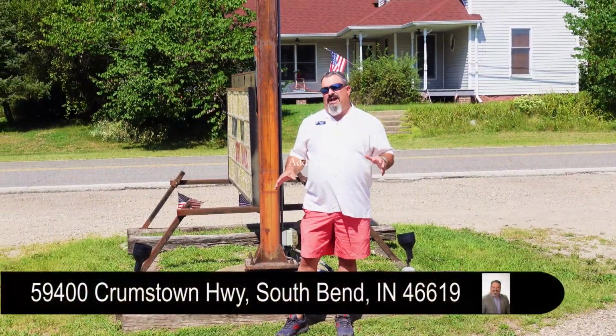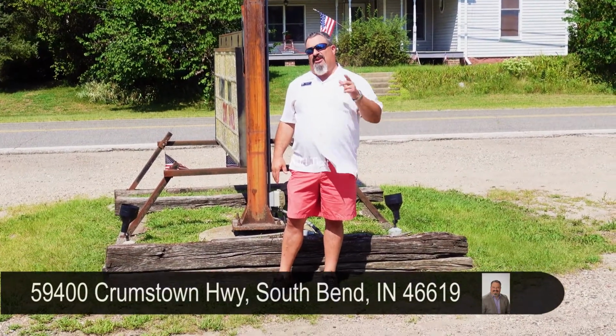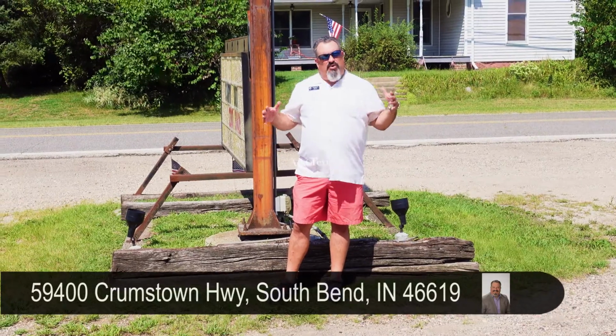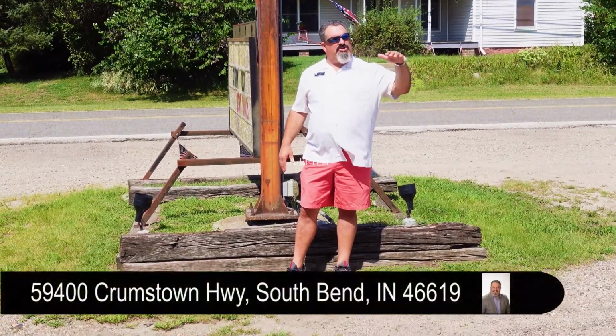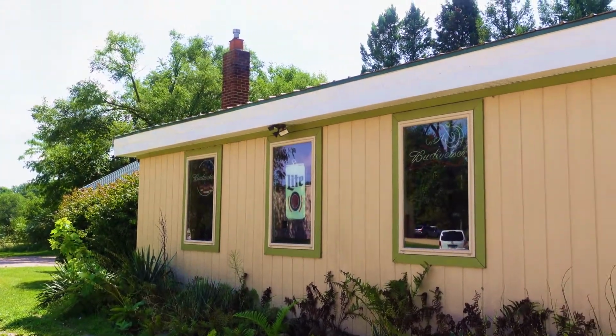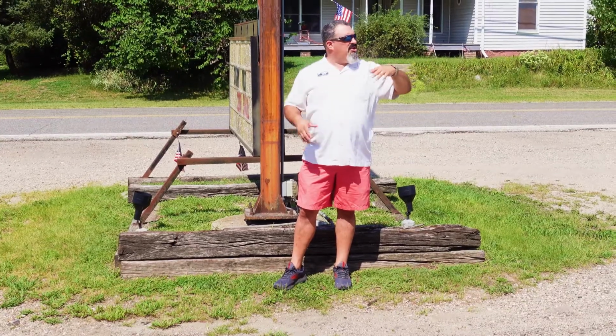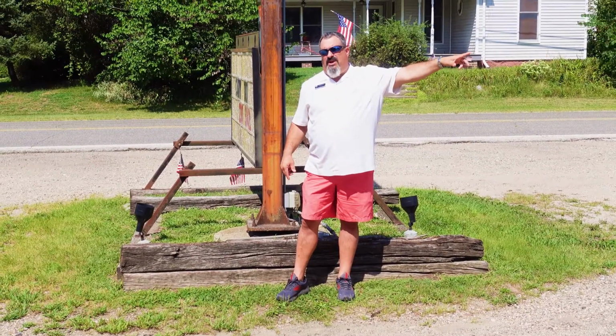Got a really interesting opportunity for you today at Roush House Auctions. Stella's Bar and Grill in sunny Crumstown, Indiana. We've got a really cool piece of property here that's 4.2 acres, goes all the way back to the back tree line. There's a lot of opportunities for anything that's commercial zoning to do back there. You've got the Warren Township Fire Department right next door.